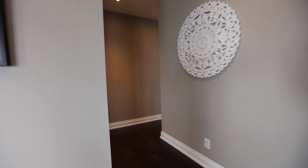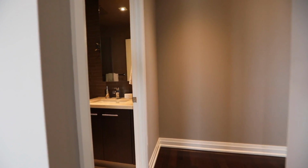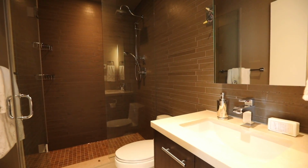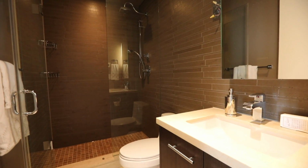The two washrooms are fully upgraded, with the main washroom featuring a modern vanity, tiled walls and floor, as well as a glass shower with rain and handheld shower heads.